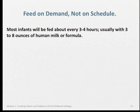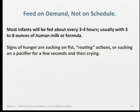Infants should be fed on demand. Most infants will be hungry every 3 to 4 hours. An infant usually needs 3 to 8 ounces of human milk or formula at each feeding, depending on the infant's age. Newborns and breastfed babies may need to be fed smaller amounts, and they may need to be fed more frequently. Observe infants for signs of hunger, such as sucking on the fist, rooting actions, or sucking on a pacifier for a few seconds and then crying.